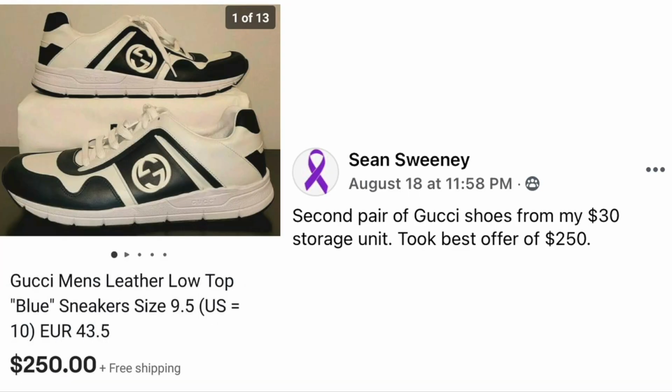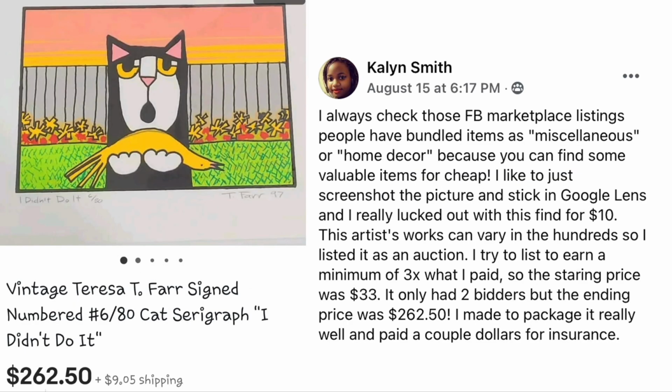$249.10. Sean Sweeney, second pair of Gucci shoes from my $30 storage unit. Took best offer of $250. Gucci men's low top sneakers.